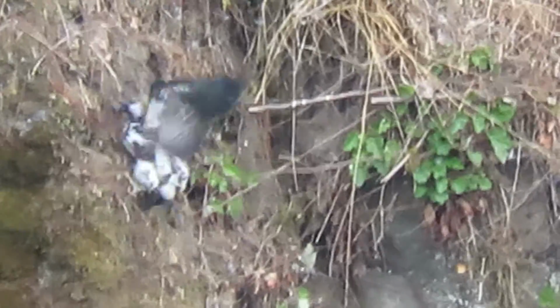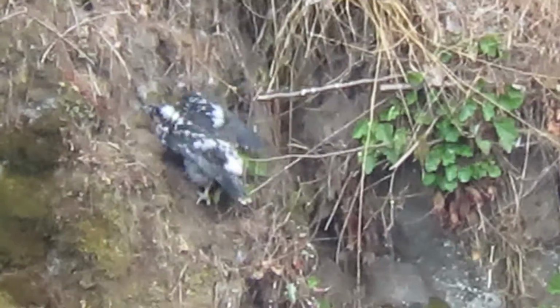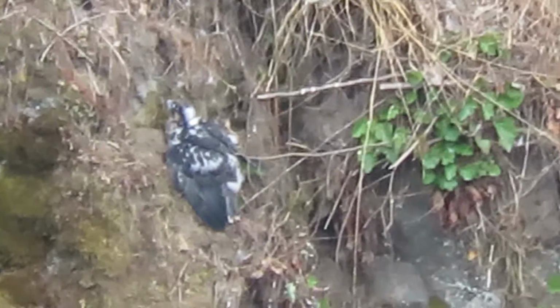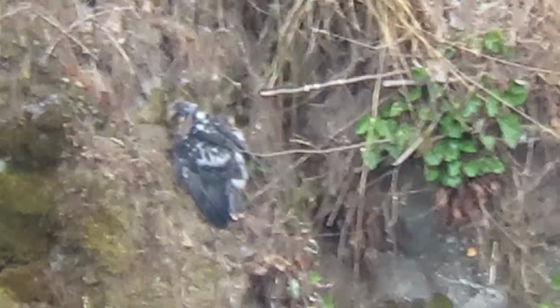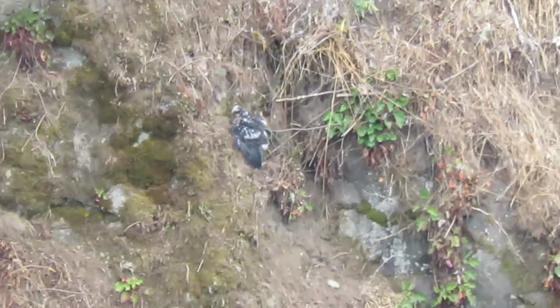Oh yeah, he's trying to make it. There he's flapping his wings. Okay, sliding down. There he's hanging on. My goodness. Well, this is dangerous. But I have all the faith that he should be able to make it back up there. We'll back off and see if the other one's watching him still.